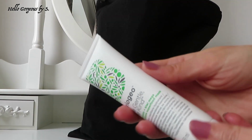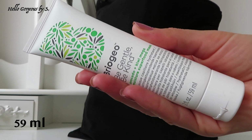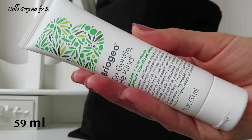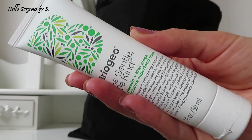Next we find a product from Briogeo, Be Gentle, Be Kind, Avocado plus Kiwi Mega Moisture Superfood Mask. Briogeo is a brand that I like a lot, especially I love their hair masks. They are amazing. Definitely I will like this hair mask too, I hope.